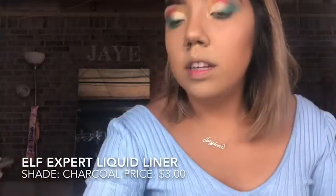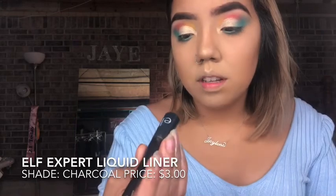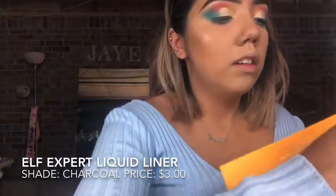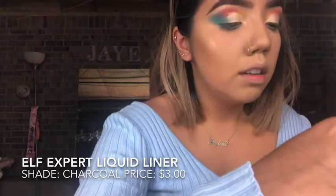This feels like it's almost out, so I'm gonna use a different liner. I'm gonna go in with the e.l.f. This is shade Charcoal. I'm gonna use this one instead.